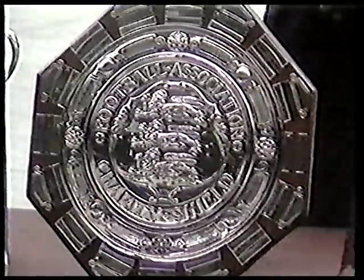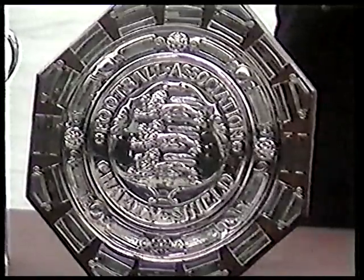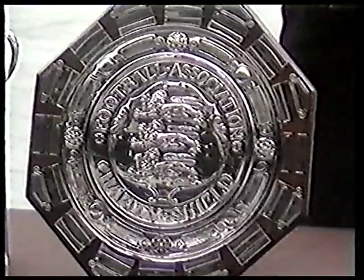Well, that's the Shield they're playing for, and the event actually moved to Wembley in 1974, the year that Liverpool beat Leeds on penalties. But there won't be any penalties today, because if the match is drawn after 90 minutes, the teams share that Shield. They have it for 6 months each.